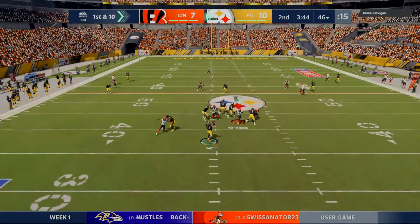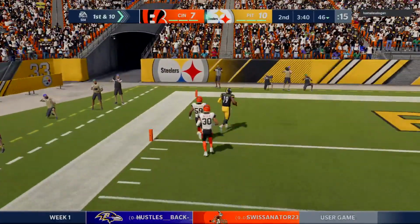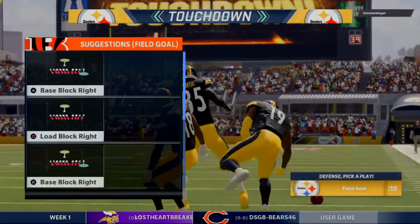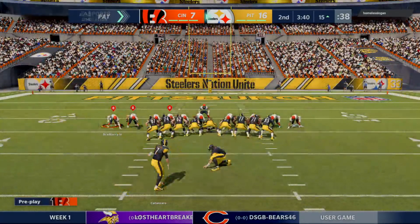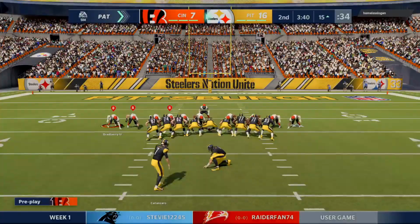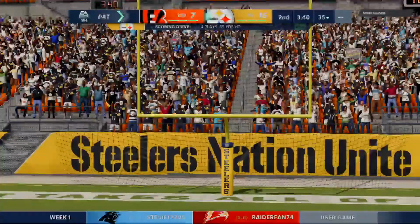On first down, going top shelf for Smith-Schuster. And this is caught inside the 5. And into the end zone. Touchdown, Pittsburgh. Juju Smith-Schuster, 54 yards. And the Steelers are going to add on to their lead. It's good to make it 17-7.